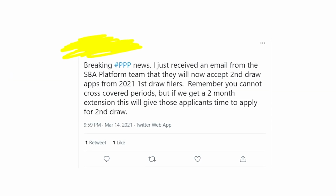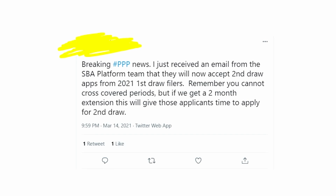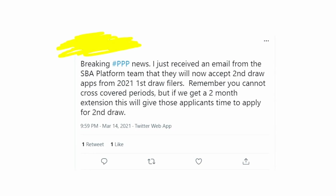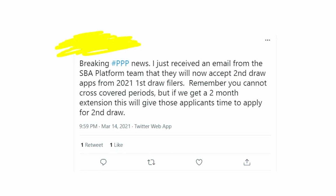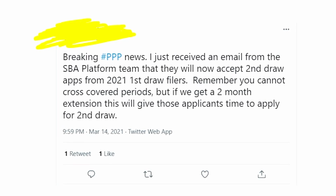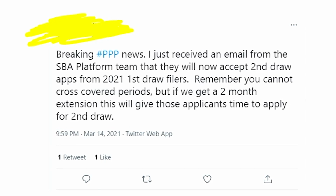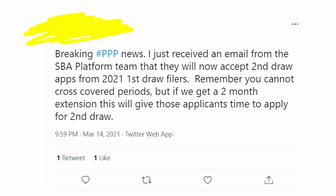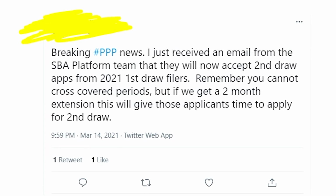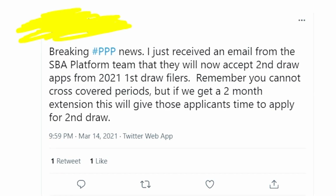So what you can do right now, in case you received your second draw less than 8 weeks after you received your first draw, is apply for forgiveness for only one of your draws. If you do that, I recommend choosing the 24-week covered period, because in that case you can spend the maximum amount of your PPP loan on owner compensation. It means that you can spend your PPP loan on yourself if you choose the 24-week covered period.